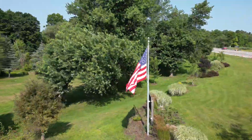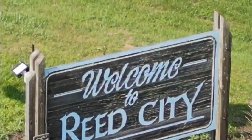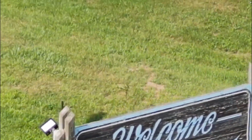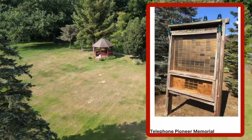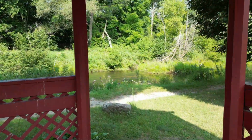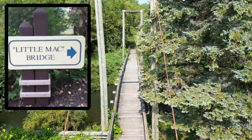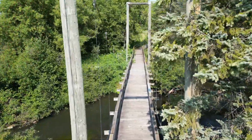Reed City is a nice quiet little town, but it has some hidden gems, and I wanted to show you one of them today. This is Ramband Park. There's some nice walking trails, pavilions where you can sit down, enjoy the rushing river, but the best part is the mini Mackinac Bridge. This thing is so cool.